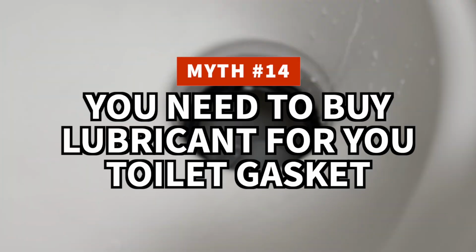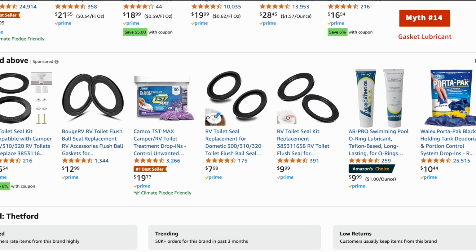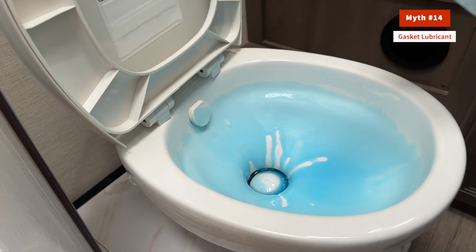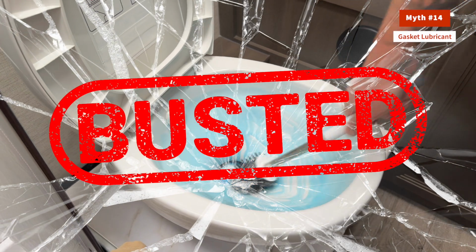You need to purchase lubricant for your toilet gasket. Using an RV lubricant for your toilet gasket is not a necessity whatsoever. If you are using plenty of water and cleaning your RV's toilet bowl, then you can save your money and just skip the purchase of that product.